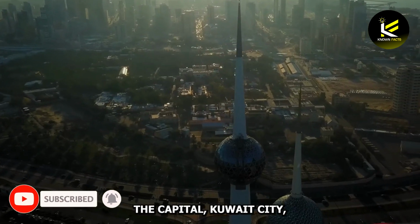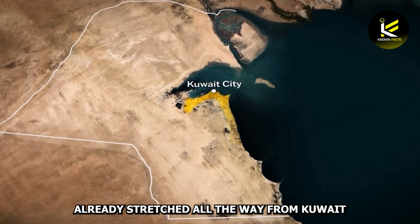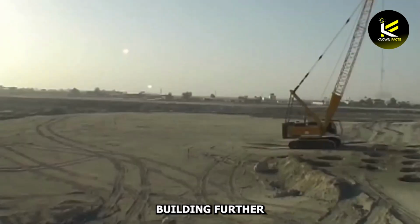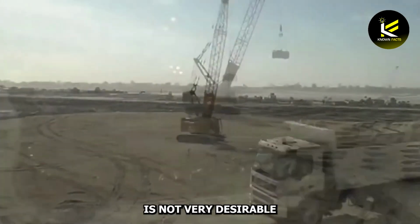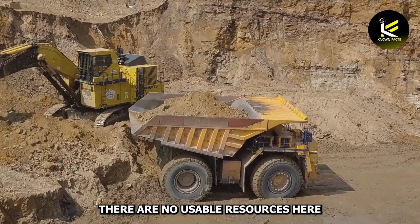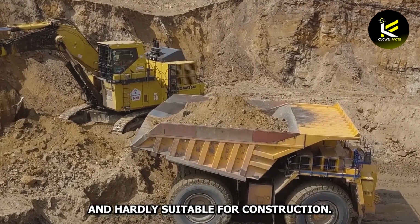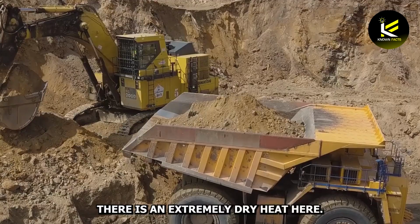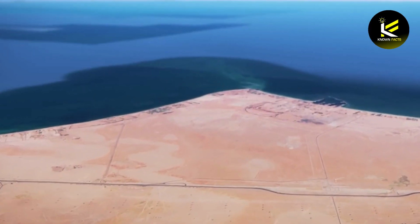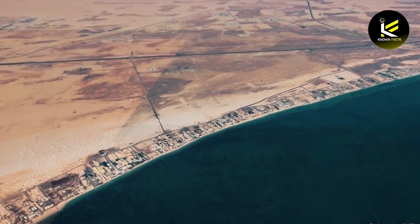The capital, Kuwait City, with its adjacent outskirts and industrial suburbs, already stretched all the way from Kuwait Bay to far south down the coast. Building further inland in the desert is not very desirable for a variety of reasons. After all, there are no usable resources here to supply cities. The ground is unstable and hardly suitable for construction, and above all there is an extremely dry heat here.